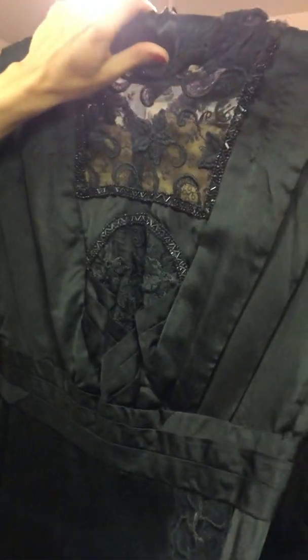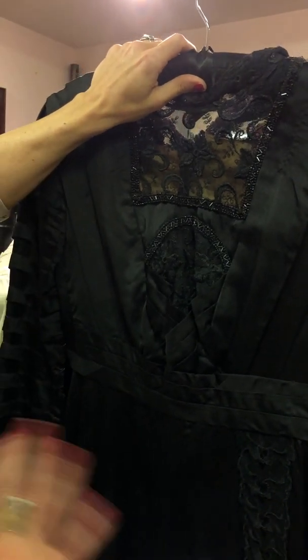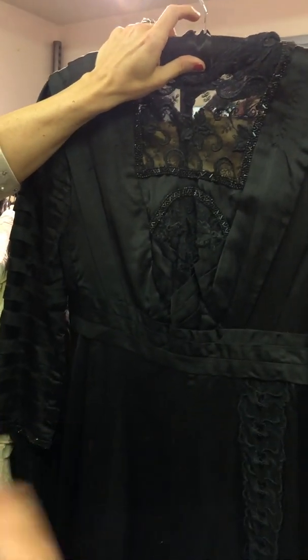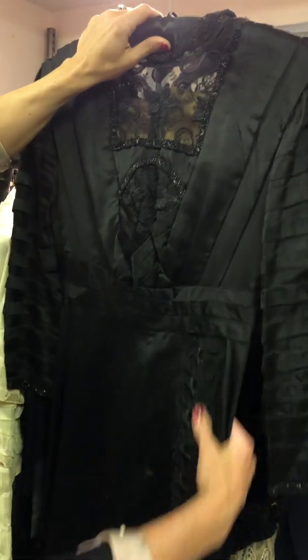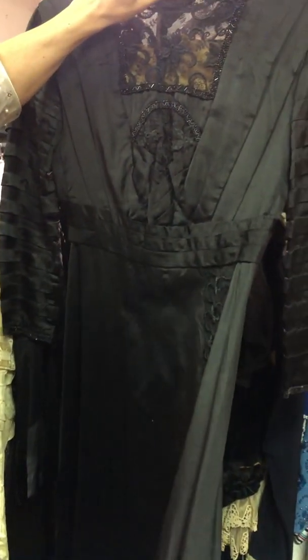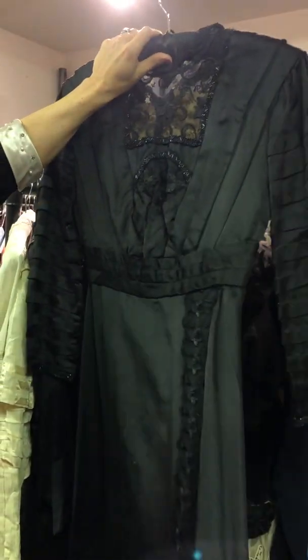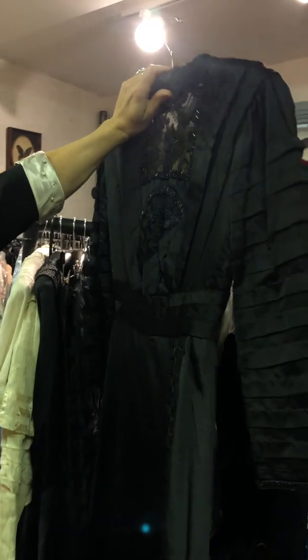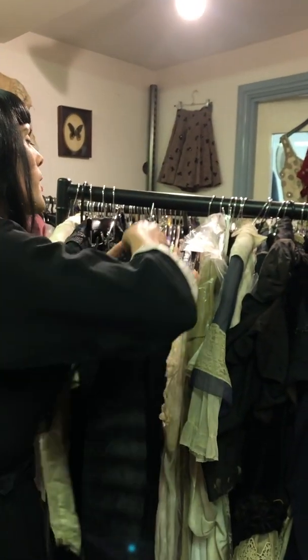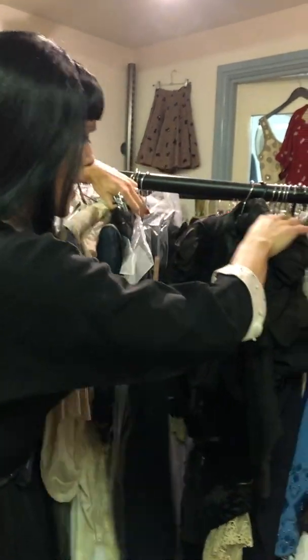Again, this is probably, it's difficult to tell, but I'd say it's probably between 1890 and 1910, just because of the shape here. So basically as the decades progressed, as the 1800s progressed, they had a much nicer and flowing skirt line, which is very evident in that. What else have we got? Got some more mourning blacks here.